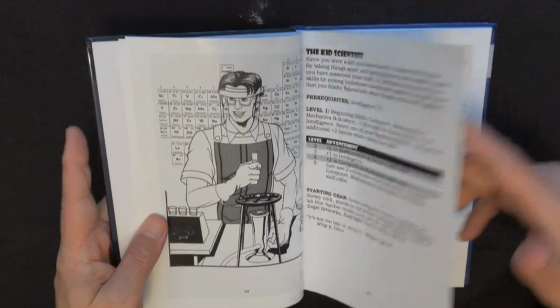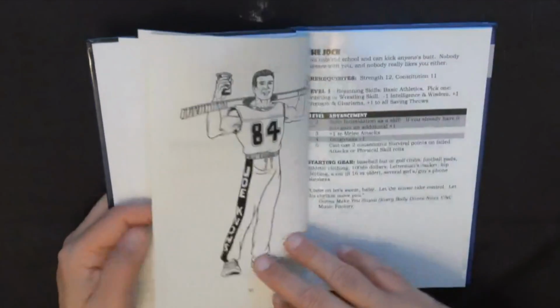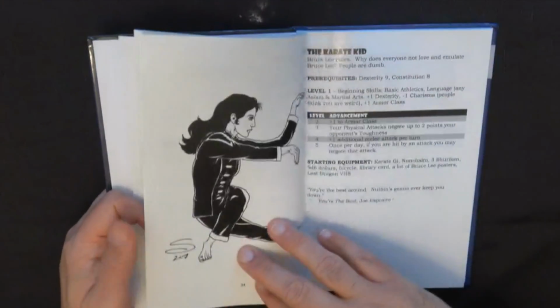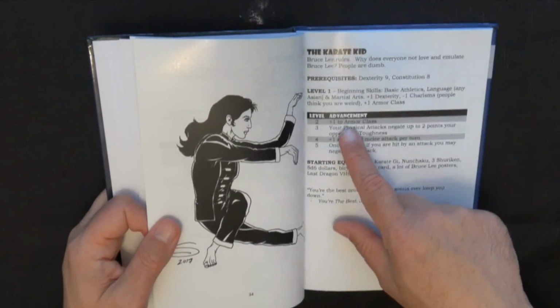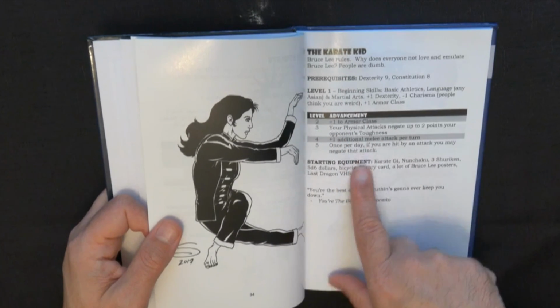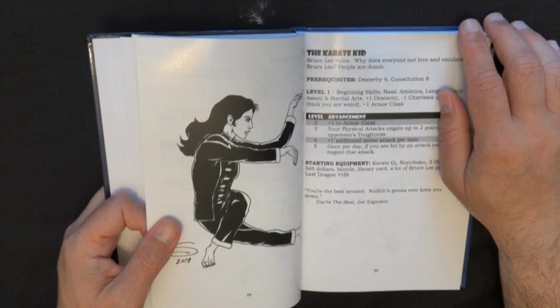Classes include the kid scientist, the nerd, the geek, the jock, the extreme athlete, the karate kid. And you can see it's very simple. +1 to your armor class, you get an additional attack. The levels are from 2 to 5. This isn't a high-level, high-powered game.